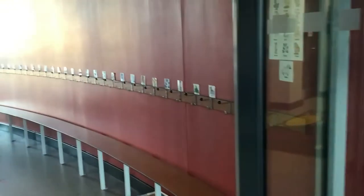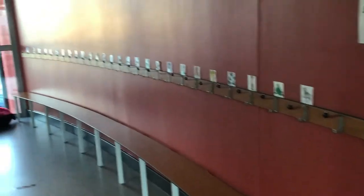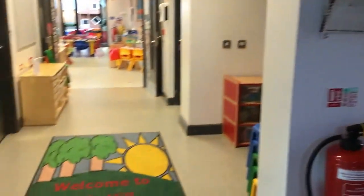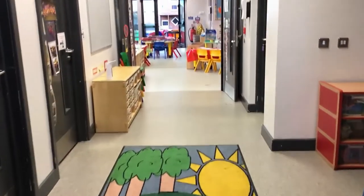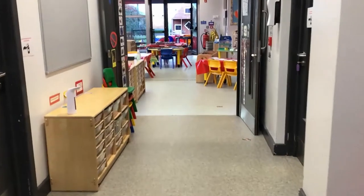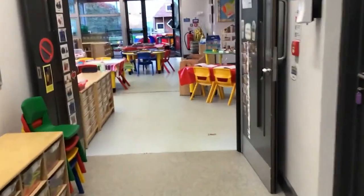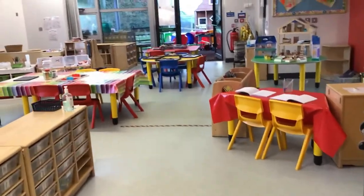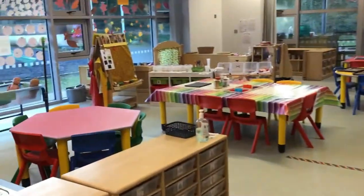Okay, so this is our entrance hall to nursery, where you will come in the morning with your child. These are all their coat pegs, where they will hang up their coat. And then we come down our hallway, where you will bring your child each morning to nursery, right to the doors, and pass them over to ourselves. So I'm just going to let you have a little look around the room.